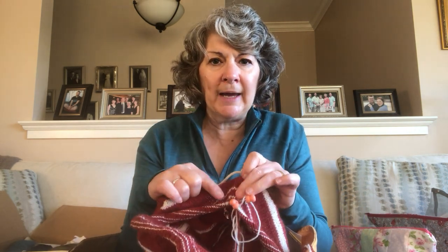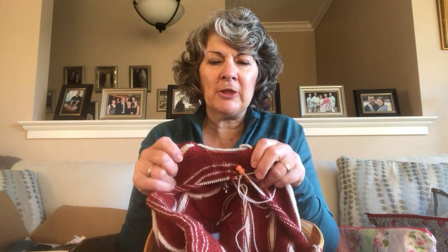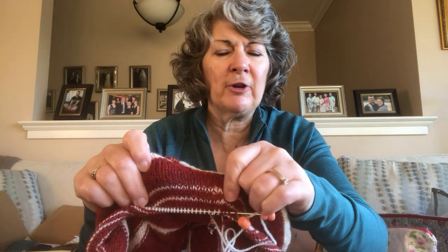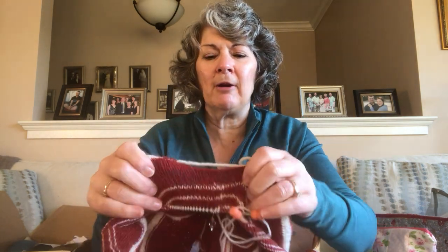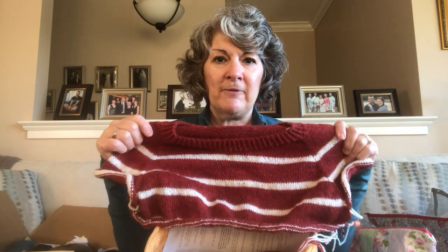I'm going to add an extra stitch in the underarm, and I'm going to purl that stitch. And it will create a faux seam, and that way the striping, where you change your colors for your stripes, will be less noticeable and I'll be much happier with it. So that's the plan for this one. So definitely a keeper. I love the sweater.